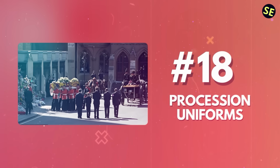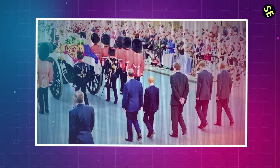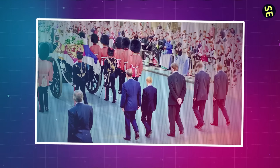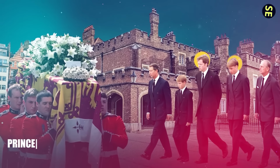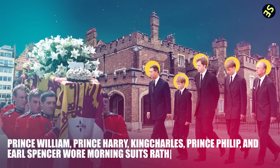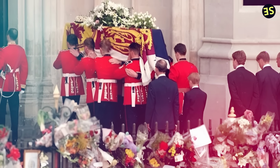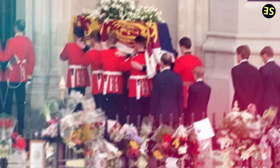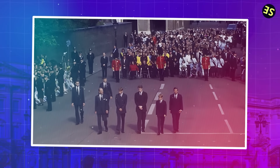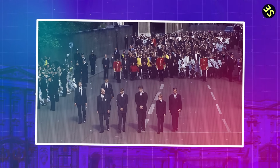Number 18. Procession uniforms. The decision regarding the attire for those walking behind Princess Diana's coffin was made with great consideration. Prince William, Prince Harry, King Charles, Prince Philip, and Earl Spencer wore mourning suits rather than military uniforms. This choice was made to maintain a sense of unity and formality while also acknowledging the personal nature of their loss.